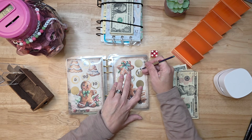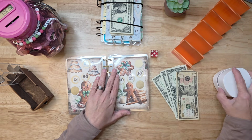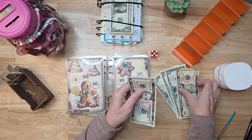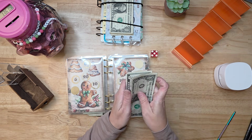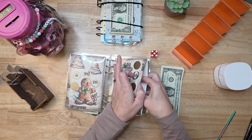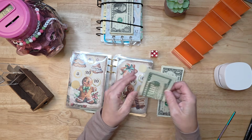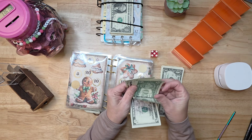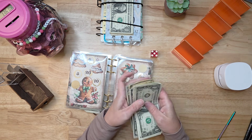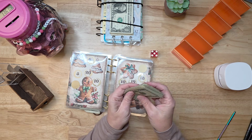Let's go ahead and scratch this one. And we are going to need to grab another $5. So we're going to be putting $55 into this one. So let's go ahead and put our money in here. And in this binder, I do have them folded in half. We are not going to be doing any sort of bill exchange for these today. We're just going to put them in there.